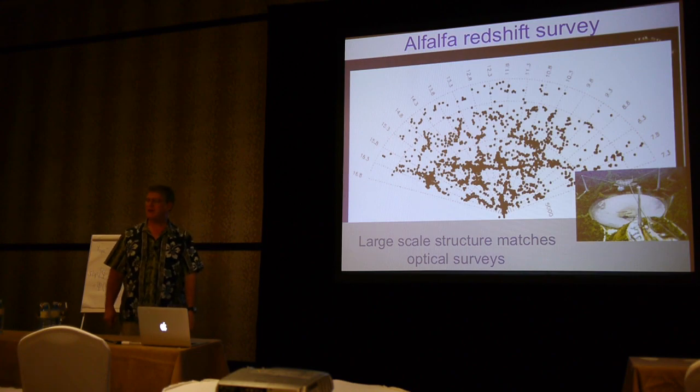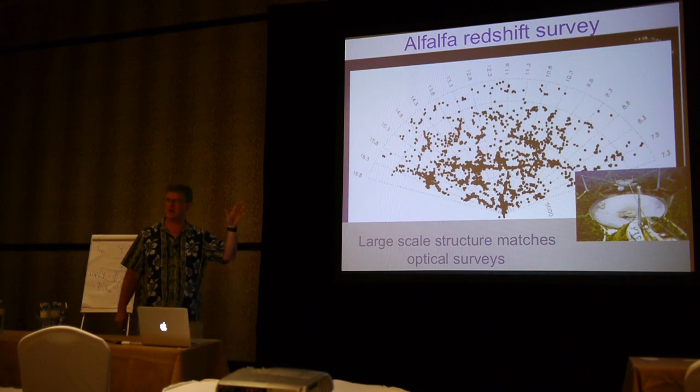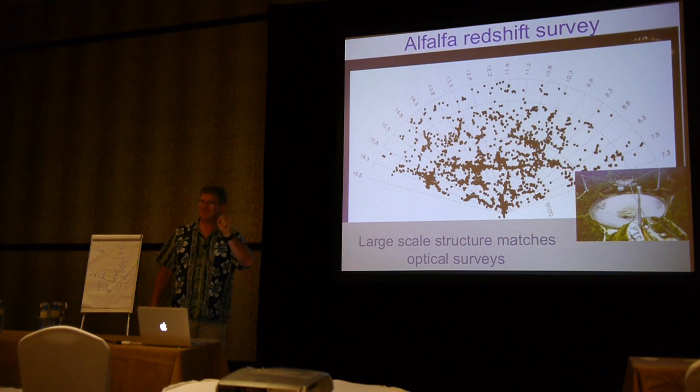This is then the distribution of neutral hydrogen? This is hydrogen. This is 21 centimeter emission from the gas. And this map says the distribution of neutral hydrogen. Yeah. Right.